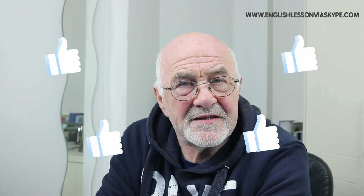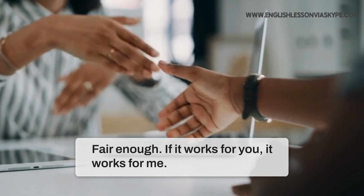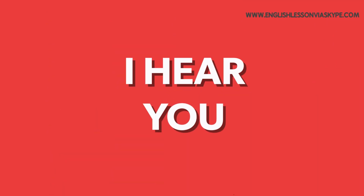So they say, yeah, do you understand? Yeah, fair enough. And fair enough means, oh yeah, that's okay. It's a fair rule. It works for both of us. Works for me. It works for you. So it could be the negotiation at the end of a job interview. So you've gone through 2 or 3 stages of that job interview, and the new boss is going to tell you what's expected of you. So do you understand? Yeah, that's fair enough. Yeah, fair enough means, yeah, that's acceptable to me if it's acceptable to you. Fair enough. I hear you. Yeah, I hear you.